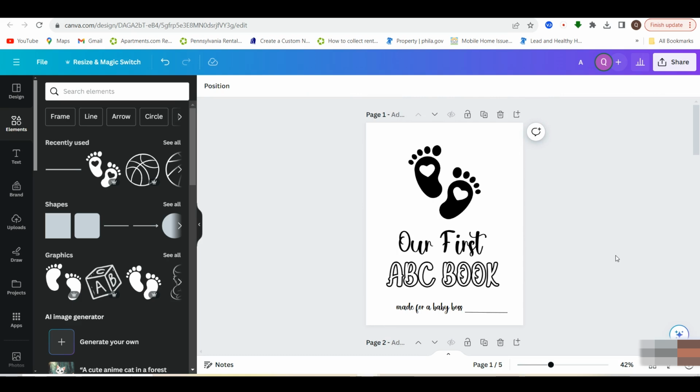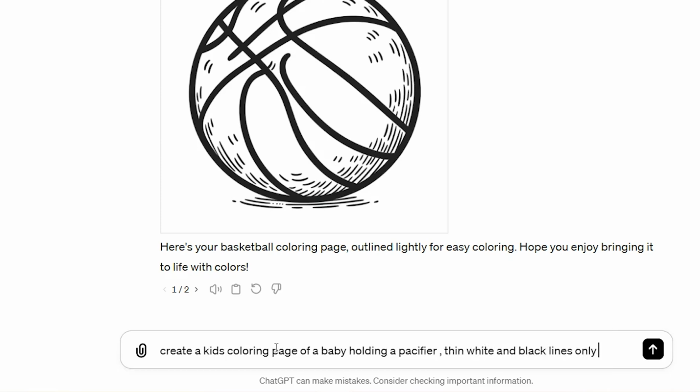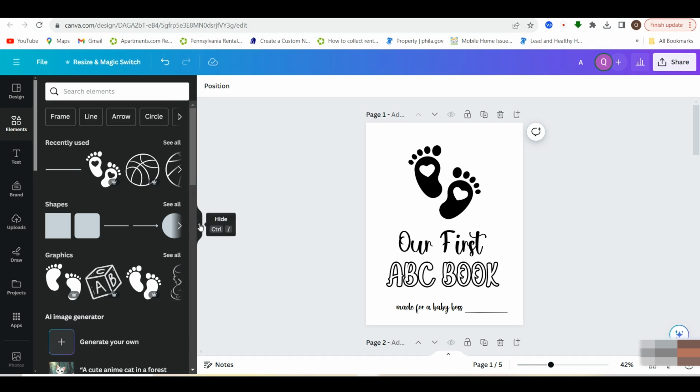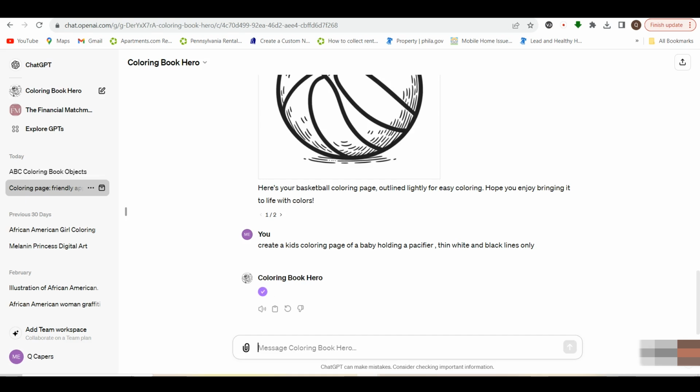Now, if you wanted to do like a cover in color or maybe something in nature, you could probably go, let's see if we could do create a kids coloring page of a baby holding a pacifier. Then white and black lines only, right? And maybe we could find like a line art of a baby and we could also use that as a part of the page as well. So this gives us some variation, right? But so far I'm really liking this. It's looking good. I've given you 2 options, right? You can use Canva line art or you can actually create it yourself with ChatGPT. And let's just see what we got.